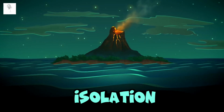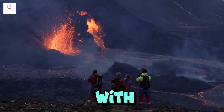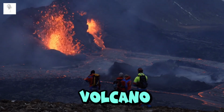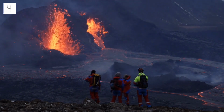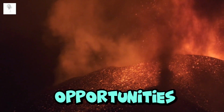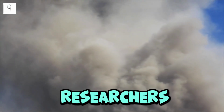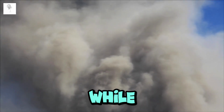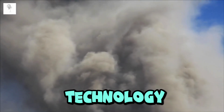2. Isolation and safety. For a world dealing with pandemics and geopolitical instability, the isolation of a volcano city could provide a safe haven. 3. Economic opportunities. The city could attract researchers, adventurers, and eco-tourists, generating revenue while advancing science and technology.